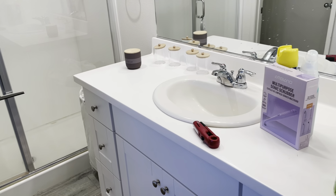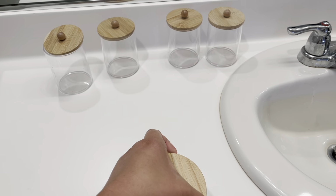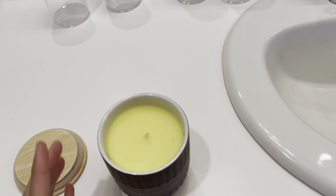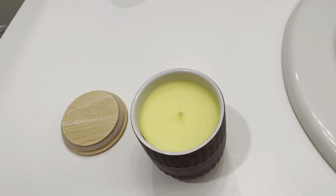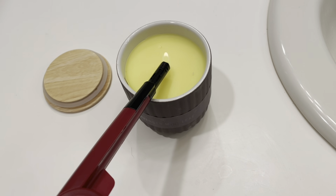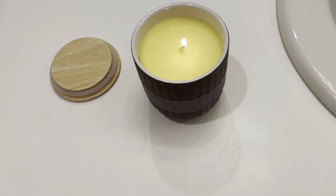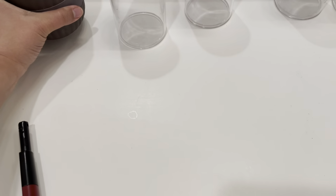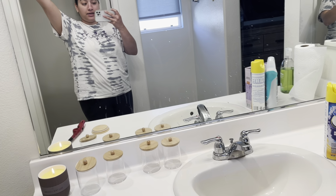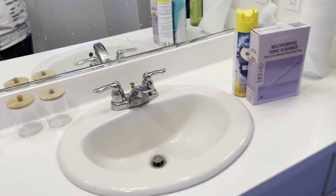Alrighty, we are finally about to tackle this bathroom, which honestly isn't anything crazy. It's just regular cleaning that needs to get done. But I'm going to light this candle because I love me a good candle. There we go. So we'll have this burning as we clean. And then it's almost going to be time to start cooking dinner because it's like 5 p.m. So let's just get into it.